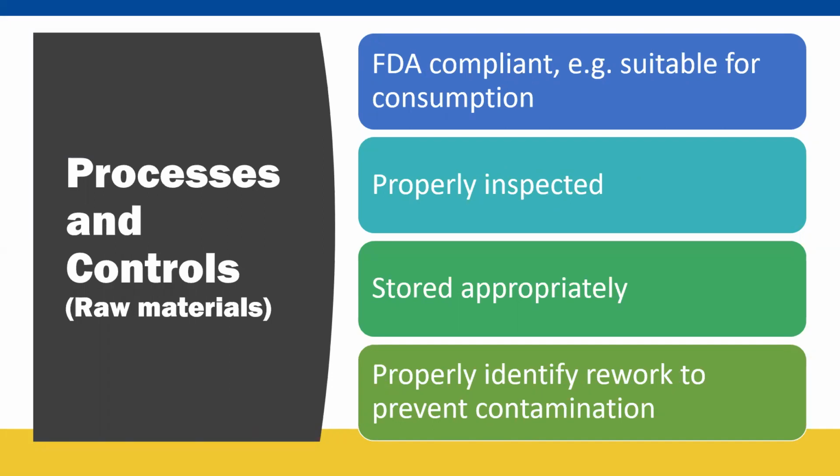The raw material you're putting into the food you're manufacturing needs to be FDA compliant, so it needs to be suitable for consumption. A lot of small manufacturers might be buying raw materials from Costco or some other large store or wholesaler. Generally speaking, they're FDA compliant, but you never know with some folks. They might be using something from another country, which becomes another issue altogether. You just need to make sure that the raw materials you're using are fit for consumption.